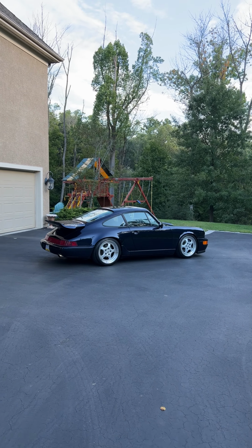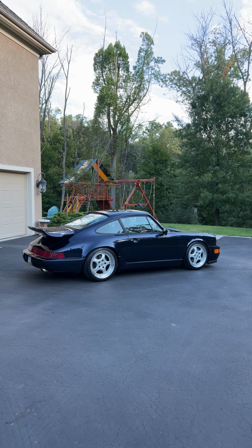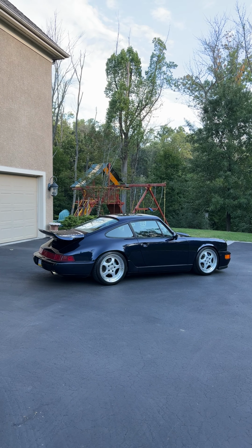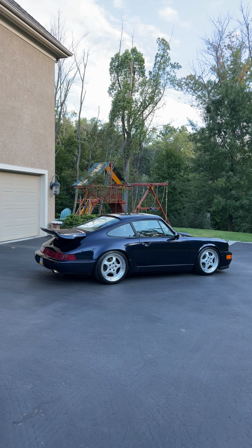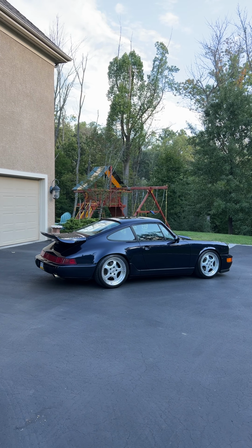Hi everyone, this is my 1993 Porsche 964 C2 in midnight blue metallic with classic gray leather. Today I'm going to do a walk around video of the entire car, show you the inside, the outside, all the mods that I've done, and give you a good idea of the condition of the car.